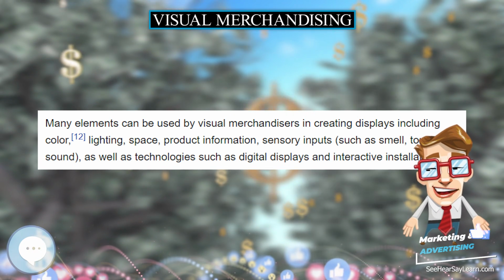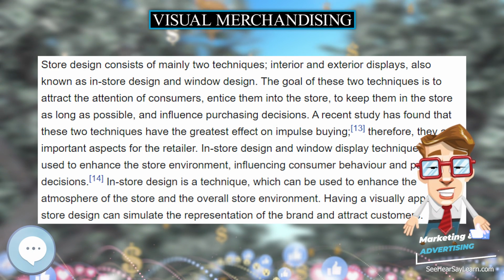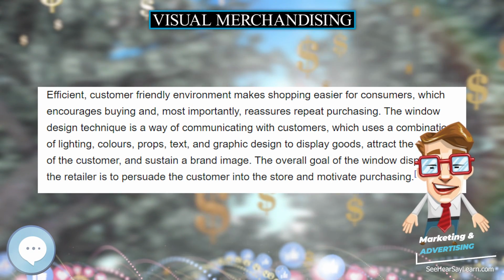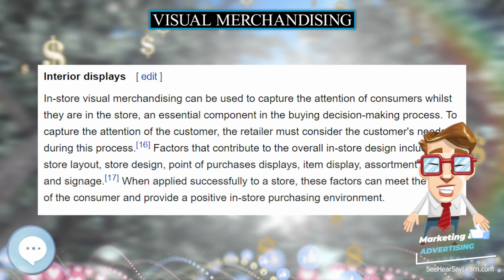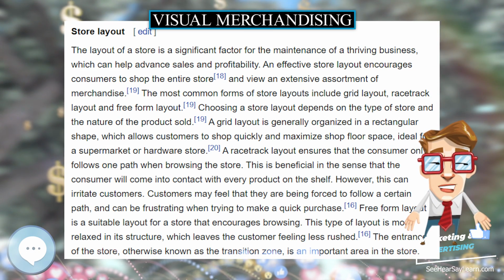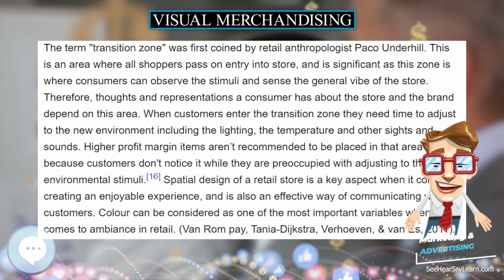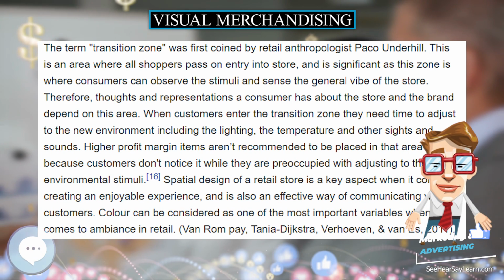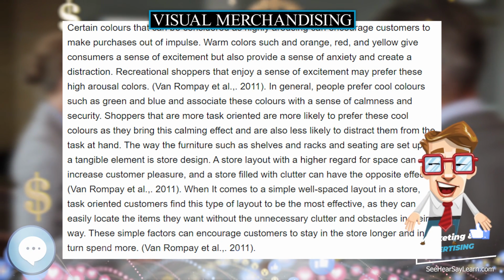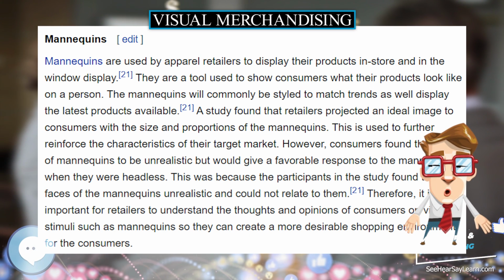Visual merchandising consists of mainly two techniques: interior and exterior displays, also known as in-store design and window displays. The goal of these two techniques is to attract the attention of consumers, entice them into the store, keep them in the store as long as possible, and influence purchasing decisions. A recent study has found that these two techniques have the greatest effect on impulse buying, therefore, they are important aspects for the retailer.